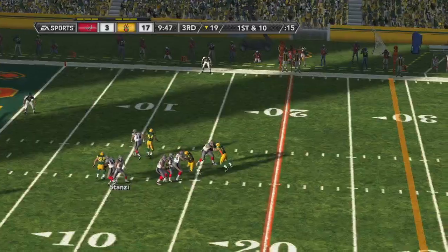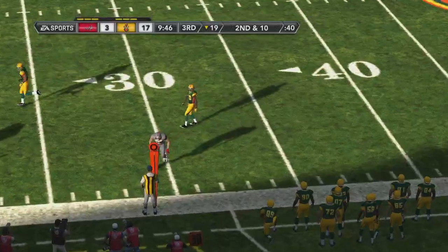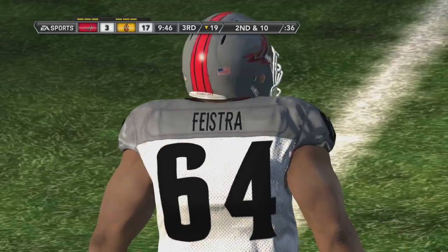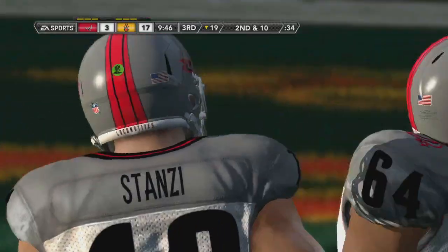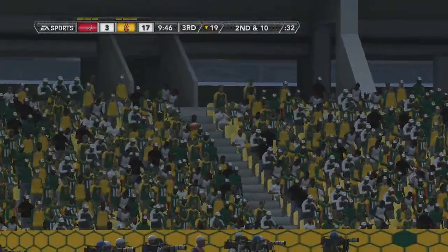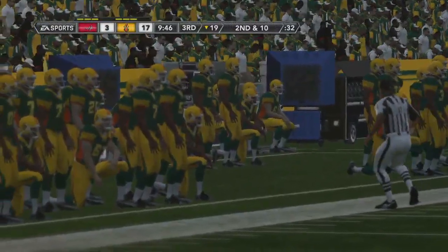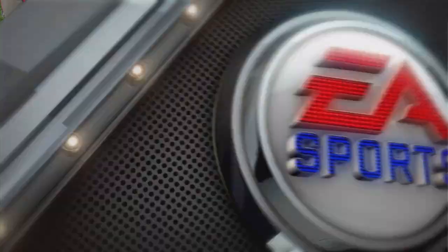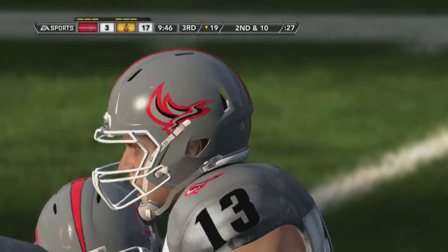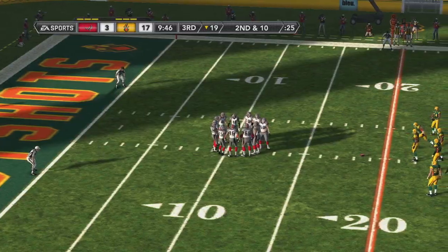Good coverage downfield. Probably a good decision to throw it away. He was in danger of getting sacked, but he did the smart thing and threw the ball away. And Gus, that awareness is something he's really known for. When trouble's coming, he has the good sense to get rid of it and take the loss of down rather than the loss of yards on a sack. And really, over the course of a game, this helps keep them out of a lot of 2nd and 3rd and long situations. Not to mention, keeps him from taking unnecessary shots as well.